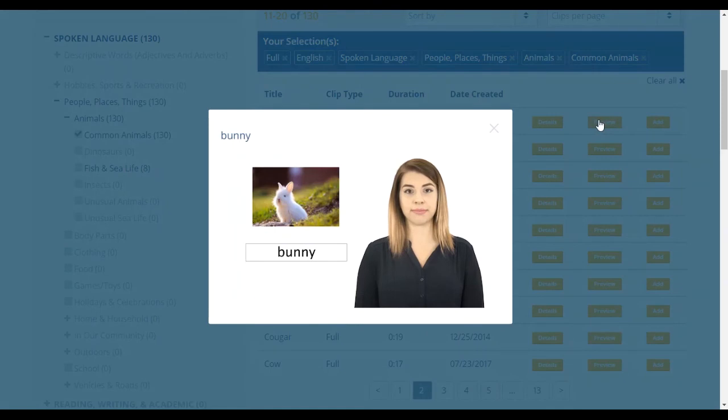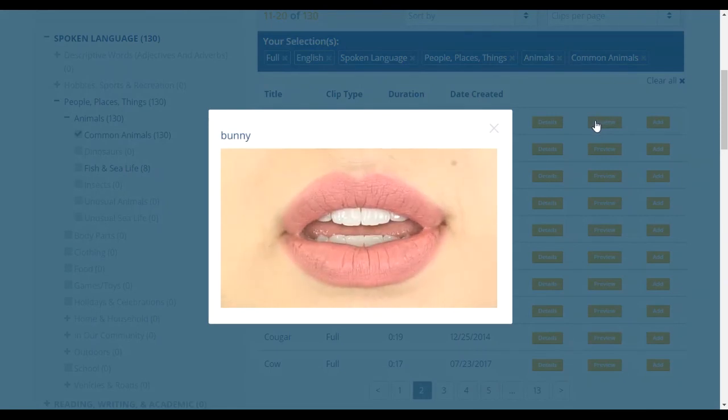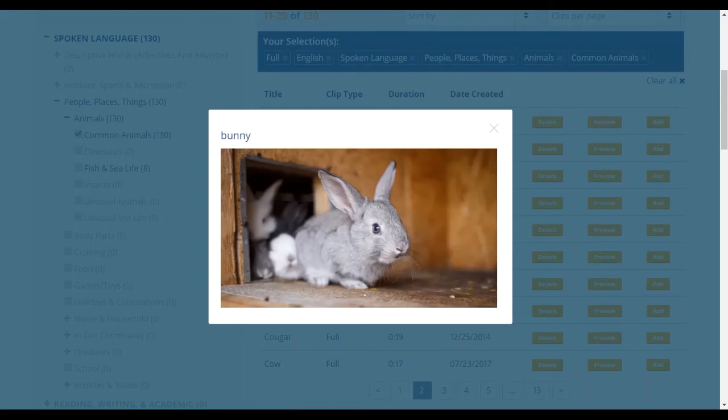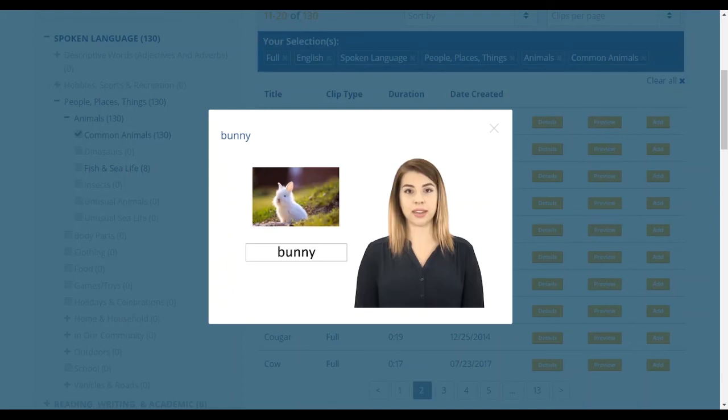Bunny. Bunny. Bunny. Bunny. Bunny. Bunny.